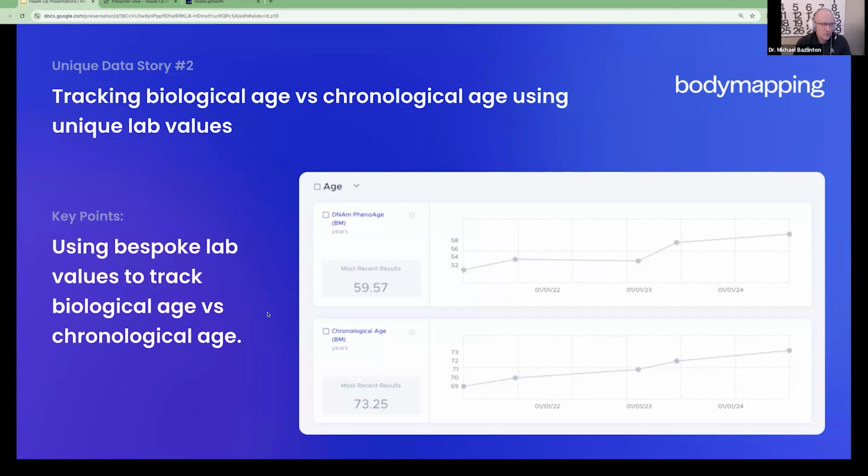So when I go on the call with a client, we keep track of the DNA pheno age. This client has aged 7 years, and their actual biological age is slightly faster than their chronological aging, which is the opposite of what we're trying to do. But it's a nice way of demonstrating to the client that what we're looking for is a plateau of their biological age as their chronological age goes up. And for the client, that's really important to them.